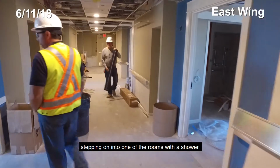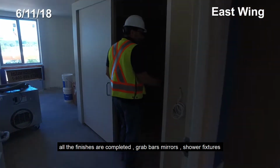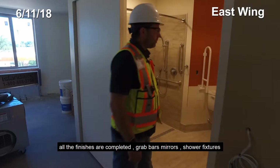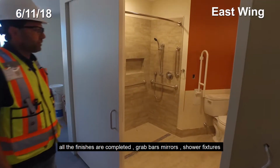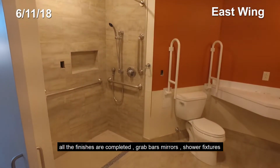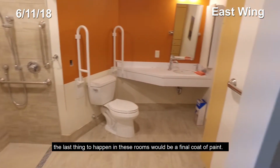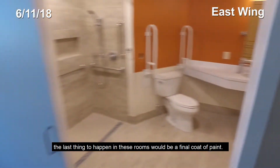Stepping on into one of the rooms with a shower. A lot of the finishes inside these bathrooms are completed with grab bars, mirrors, toilet, shower fixtures. Last thing to happen in these rooms would be a final coat of paint.